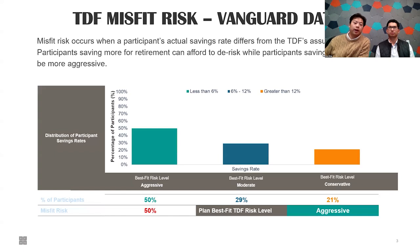RPAG has gone ahead and done a calculation to find the best fit risk level for a target date fund based on contributions alone. They found that an aggressive target date fund is the best fit risk level for participants contributing less than 6%. If they are contributing in the range of 6 to 12%, they can afford to de-risk a little bit towards a more moderate target date fund. And lastly, for those contributing greater than 12%, a more conservative target date fund is the best fit.